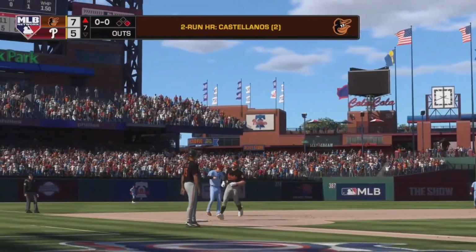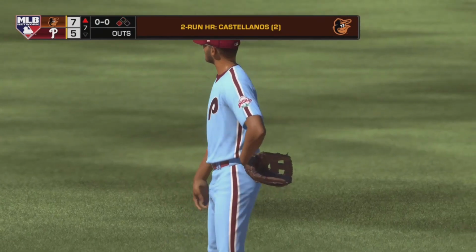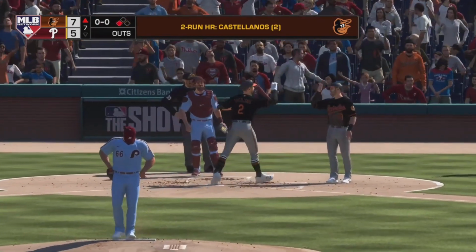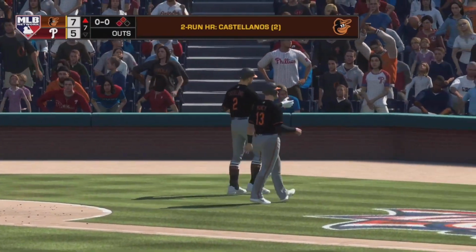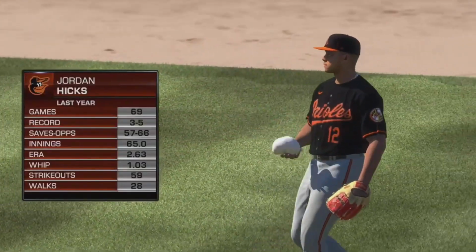Nick Castellanos now with 2 home runs and 5 RBIs in his Baltimore Oriole debut. Certainly well worth the $28.5 million he will be making over the next 2 seasons. So a big hit there from Castellanos off the former Oriole, Tanner Scott. And we go to the bottom of the 7th.